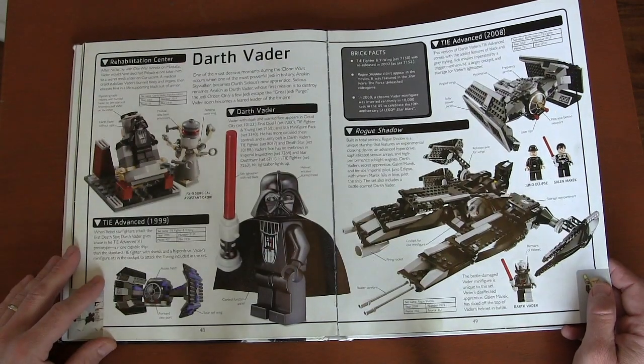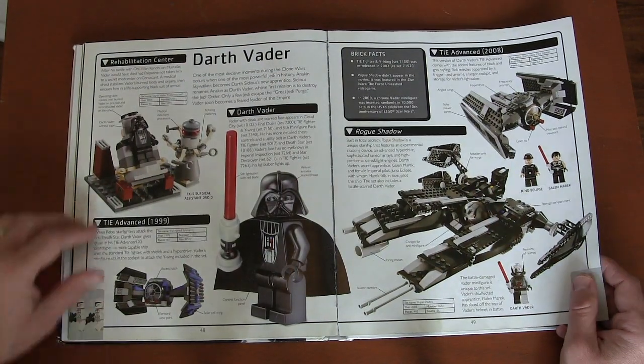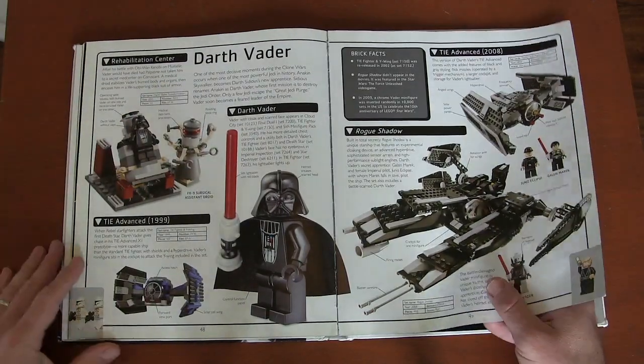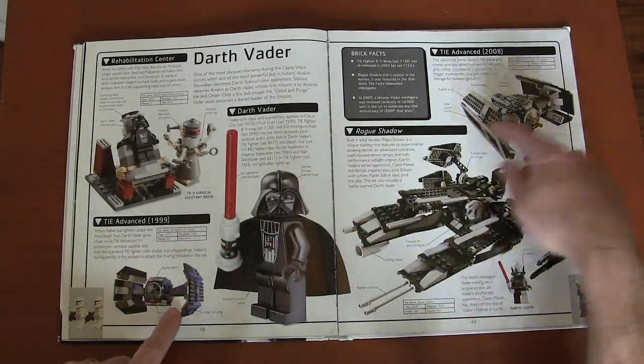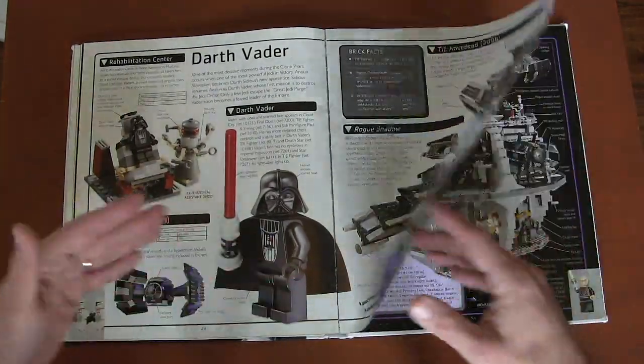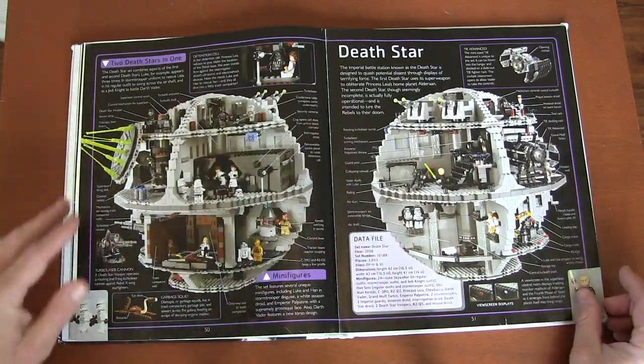Got the Darth Vader Rehabilitation Center, and it's funny because this was actually a free giveaway at like a Comic-Con, and then we got to buy it years later, and here you're going to get to see that difference in the TIE Advanced Fire in 1999 versus 2008. And that's one of my favorite things about these books, just seeing that design.